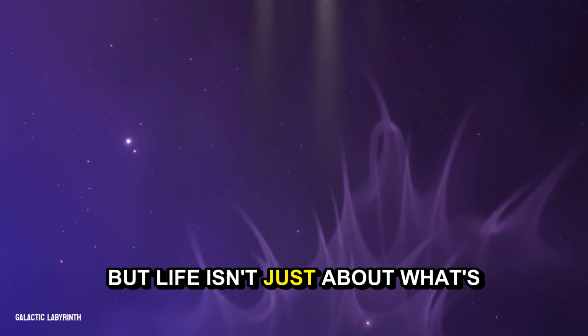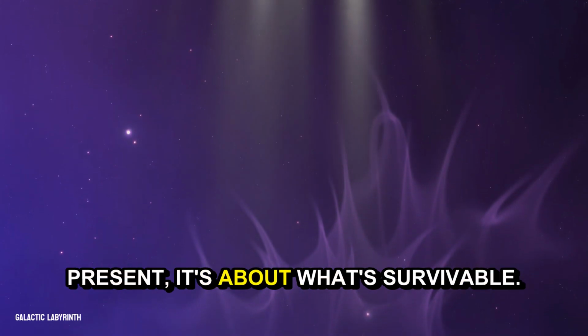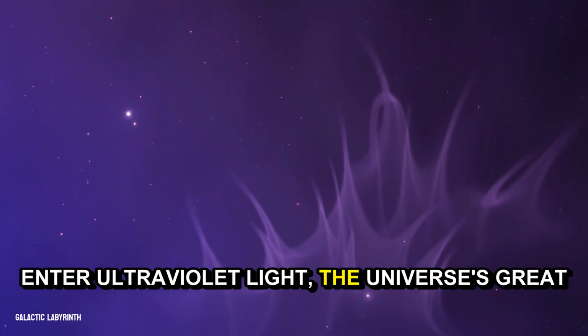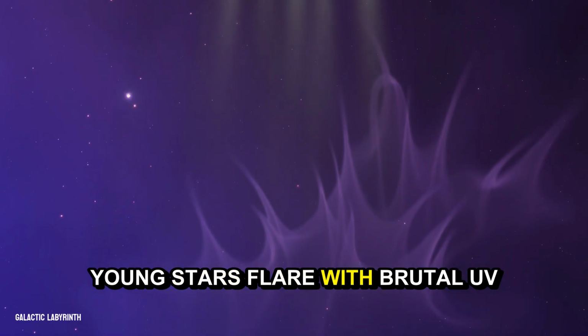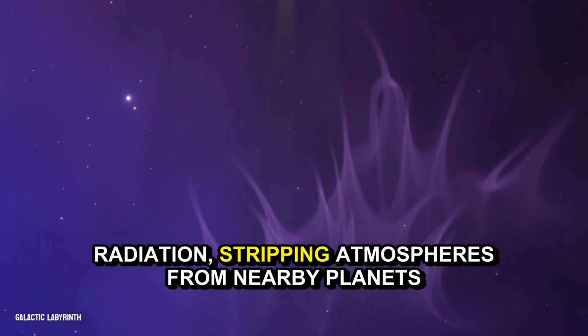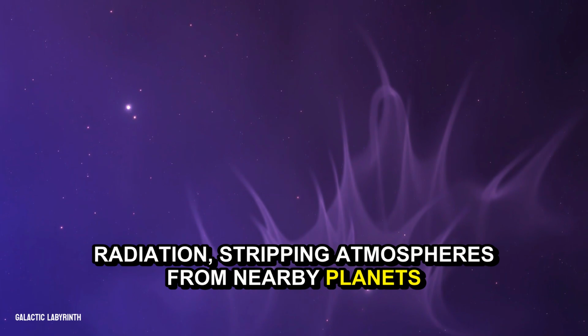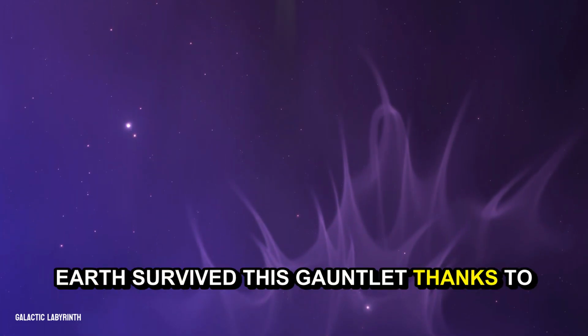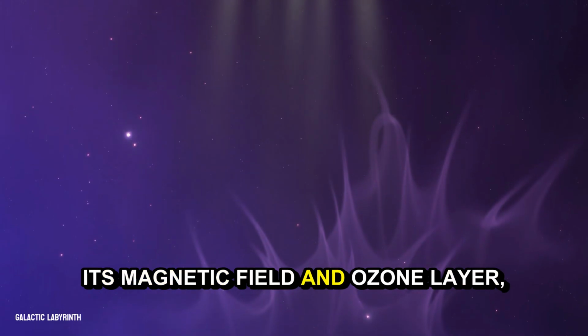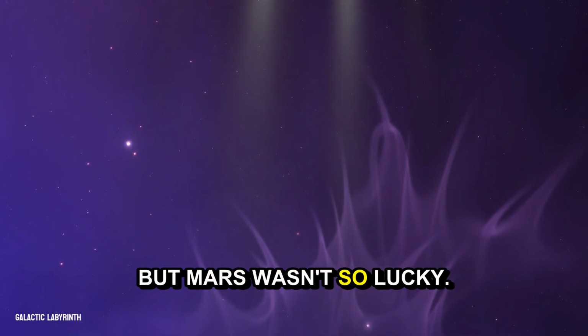But life isn't just about what's present, it's about what's survivable. Enter ultraviolet light, the universe's great sterilizer. Young stars flare with brutal UV radiation, stripping atmospheres from nearby planets like sandblasters. Earth survived this gauntlet thanks to its magnetic field and ozone layer, but Mars wasn't so lucky.